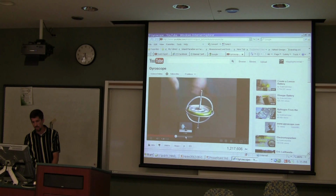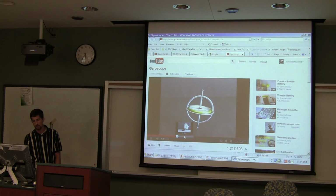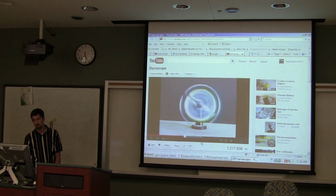Okay, so basically he's got it spinning. If you spin this rotor, it creates a balance. It's resisting force in any direction, and it'll pretty much balance in any position.